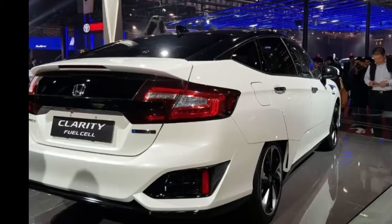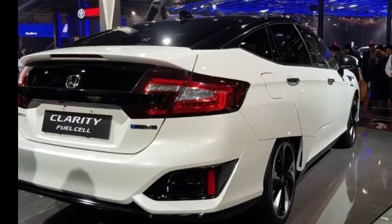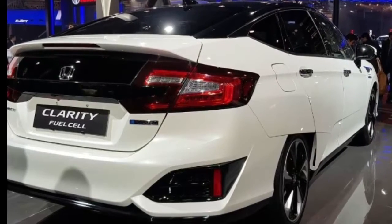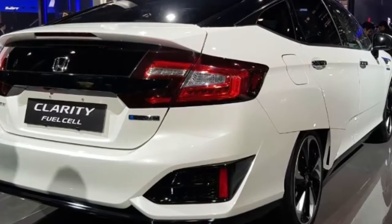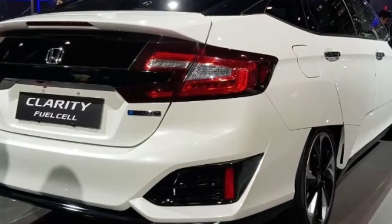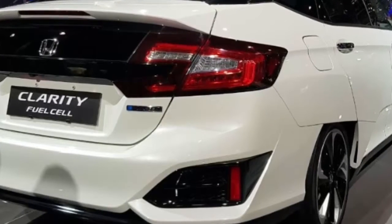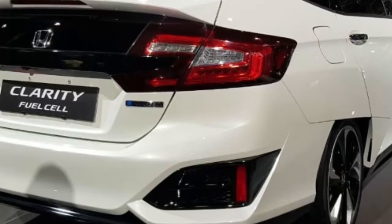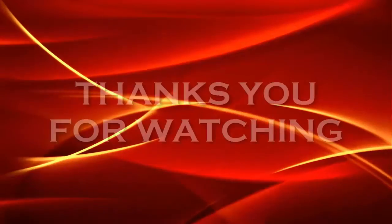Being a fuel cell-powered vehicle, it is currently impossible to launch the Clarity FCV in India due to the absence of hydrogen filling stations in the country. Even in the US, the Clarity FCV is offered only in California, and that too as a lease-only offering. In Japan, Honda retails the Clarity FCV with a price tag of 7,660,000 yen, about Rs 45,15,519.